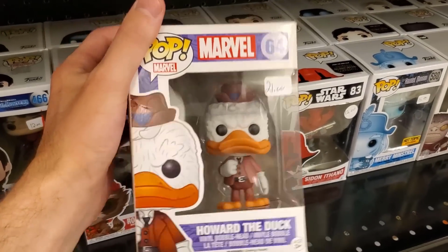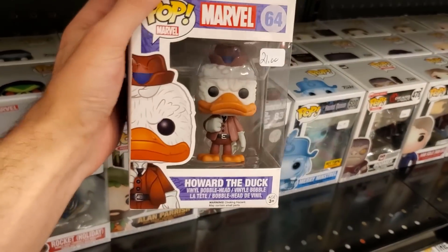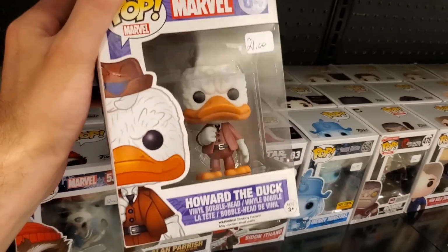Howard the Duck here from Marvel. This is a 2014 pop. I don't think he's vaulted. I don't know, I'm gonna check after this, but still, that's really cool. You see the old school style of pops back from 7 years ago. That's actually a really cool find.